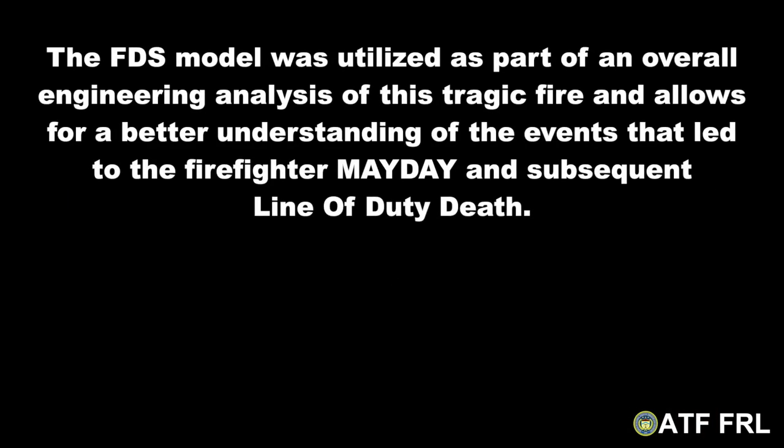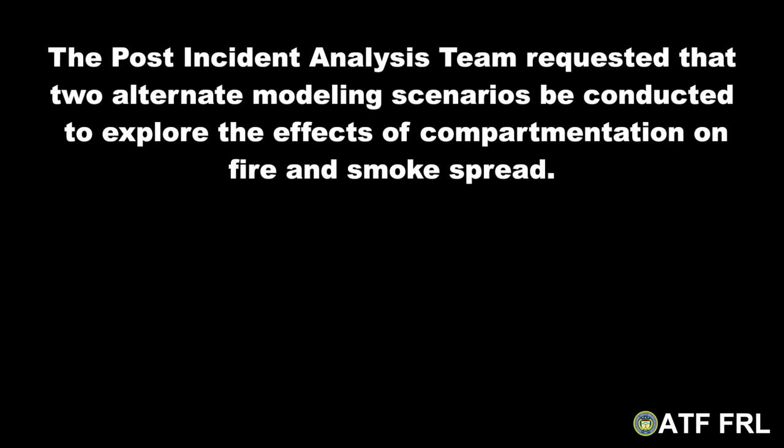The FDS model was utilized as part of an overall engineering analysis of this tragic fire and allows for a better understanding of the events that led to the firefighter Mayday and subsequent line-of-duty death. The post-incident analysis team requested that two alternate modeling scenarios be conducted to explore the effects of compartmentation on fire and smoke spread.